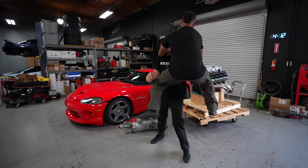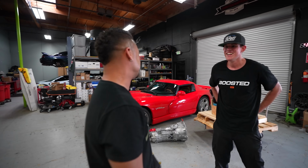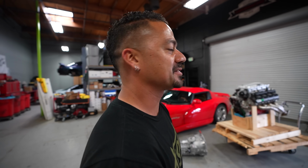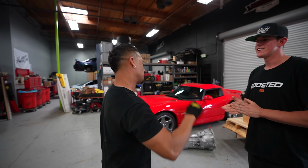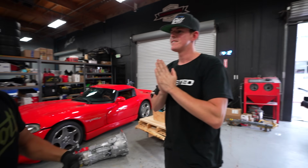I'm ready, baby. We're gonna get this thing in there tomorrow. Well, maybe. Tomorrow we're gonna take the engine out, and then we're gonna start mocking that thing in there. It's gonna be interesting. I've never seen anybody try to do this. It is gonna be a very interesting swap.